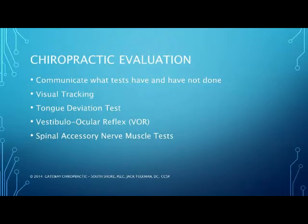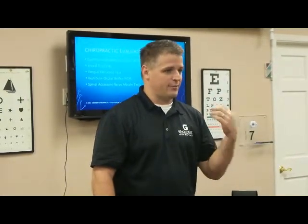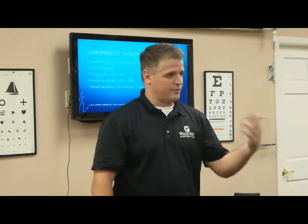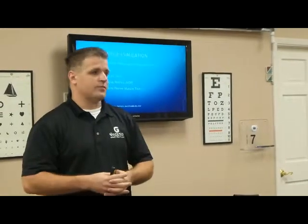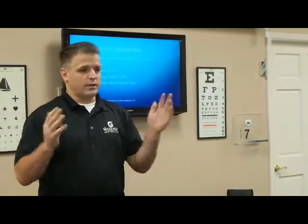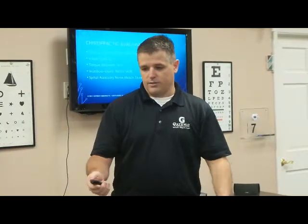Our evaluation, of course, we look at what has been done and what hasn't been done. We check their visual tracking. We do the tongue deviation test, and the reason why we do this test, we'll go into the anatomy later, but if it's cranial nerve 11, we can actually see a deviation in the tongue slightly if you just stick the tongue out. And if you have that, you have a cranial nerve problem. We always think as chiropractors, spinal nerve, cranial nerve 11, and we'll go into that. The vestibulo-ocular reflex test, I don't know if you guys use this, but this is a suggested test where you rapidly move the head back and forth and you grade them 1 to 5, where 5 is they can do it, and we can figure that out. And then spinal accessory nerve tests.